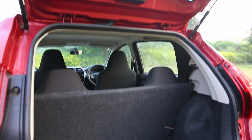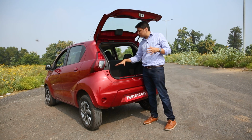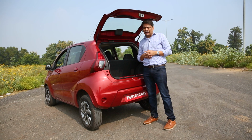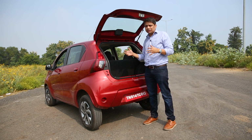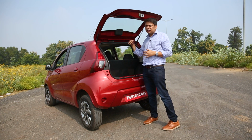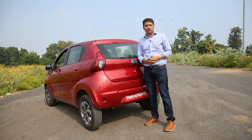Overall though, if you consider the relatively compact dimensions of this car, and see that there's no big compromise in terms of boot space or even the back seat area, I think Datsun have done a decent job with the overall packaging of the interior. Anyways, now let's drive this car around and then tell you whether you should consider buying it, keeping it in your shortlist, or simply ignoring it.